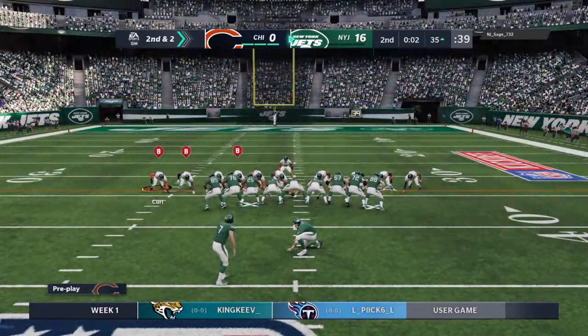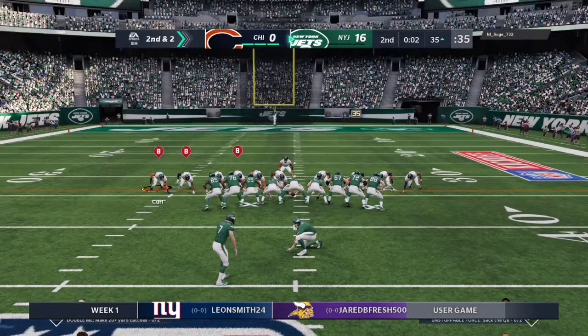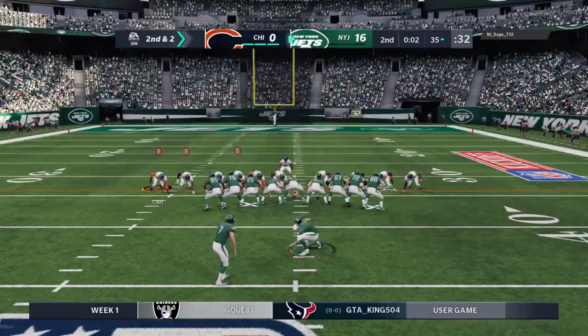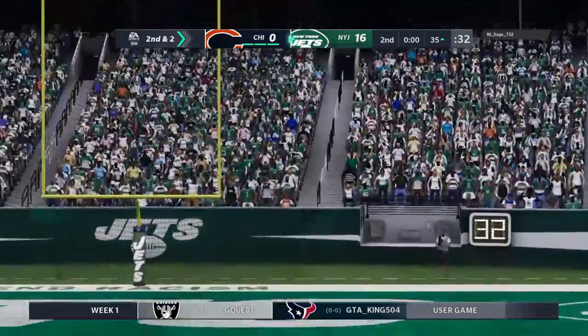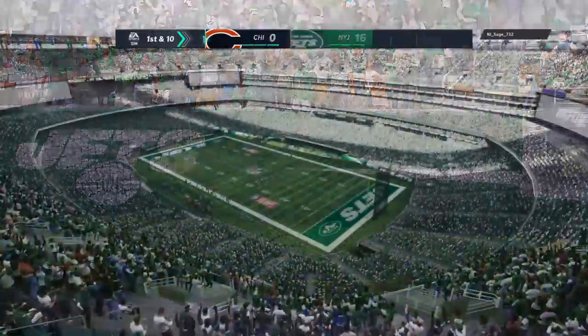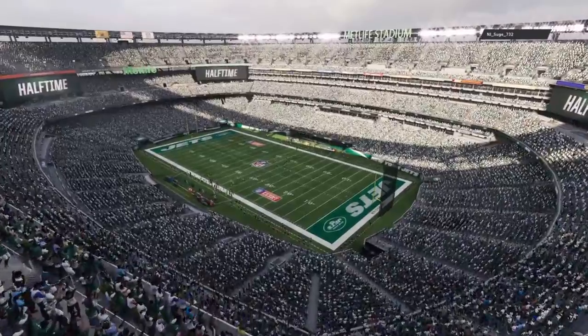So with 2 ticks left here in the half, on is the field goal unit. It'll be spotted on the right hash, a 52-yard attempt. He's got the distance, but it's no good. Wide to the right, and this score will stay right where it is. So we've reached halftime here on opening weekend.